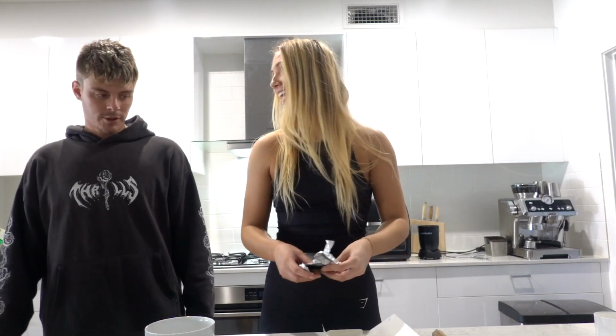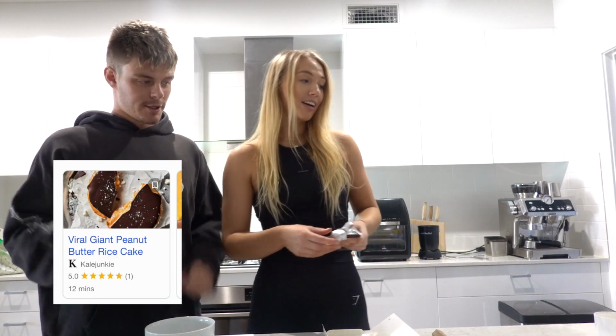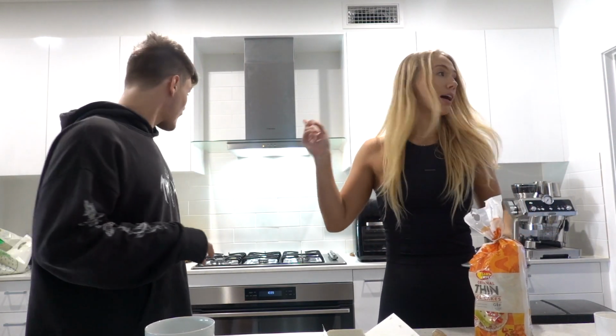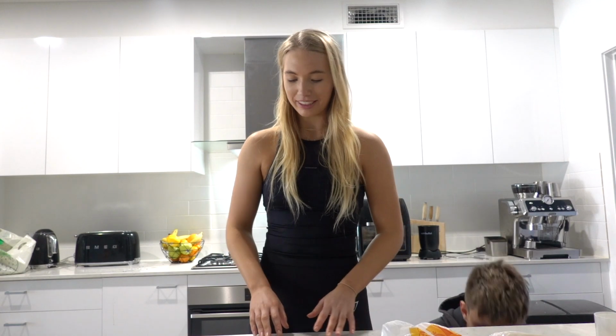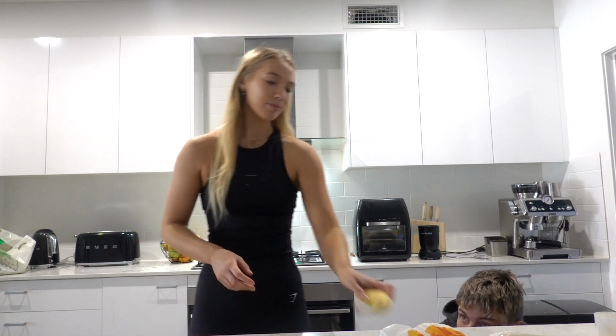Okay, last one. I am excited for this one. This one looks yum. I don't even know what the name is. I'll probably have to look it up. But on the screen is the name, and I've got rice crackers, banana, peanut butter, and it's pretty much like a chocolate biscuit with rice cracker. If that makes sense. This is something I would generally eat all the time, so I'm excited for this one. It's so easy too. Love it being easy. Okay, peanut butter.